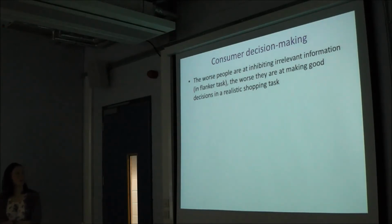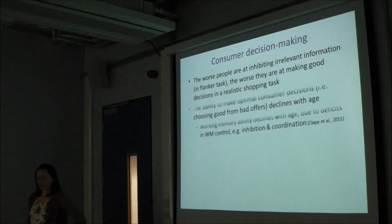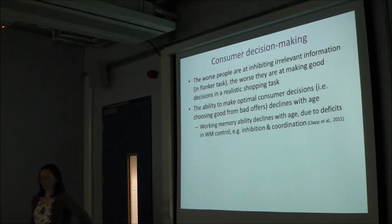So just to summarize, the worse people are at inhibiting irrelevant information, so the worse that their working memory control processes are, the worse they are at making good decisions in a realistic task. And this ability gets worse with age, and this parallels the decrease in working memory ability with age. So we know that working memory gets worse as we age, and this has been shown to be caused by problems in control of working memory. So older people have worse inhibitory control, or the ability to coordinate information in working memory. And so this is probably the cause of the worse decision making with age.